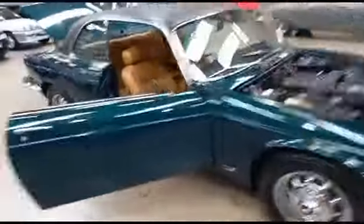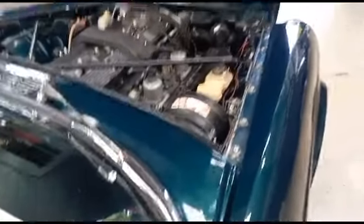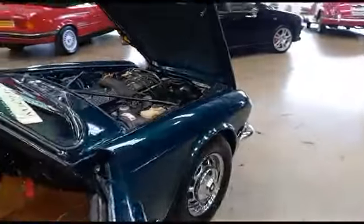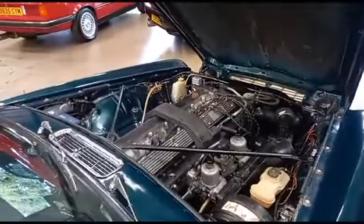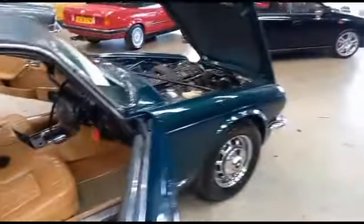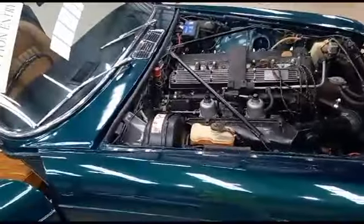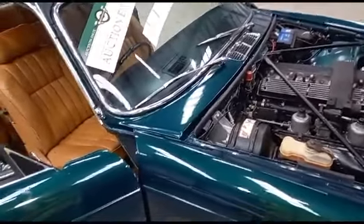Right then, guys, Jaguar XJC, unusual bit of kit. Let's have a look. Now I'll lean in and give her a little bit. There's a list on the window, which we'll come to in a minute. And this car, there's a list there, adding up to nearly £20,000 worth of expense.